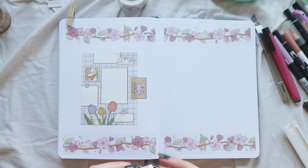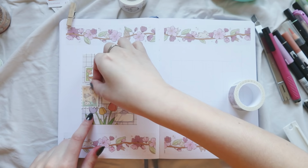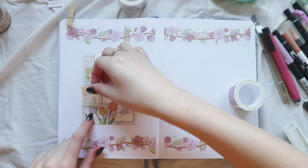I want to add more orange here and there because this is a lot of purple. I also wanted to add one here. This doesn't have the borders, so maybe it's easier.